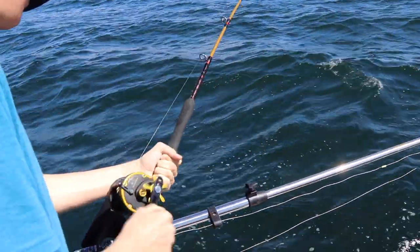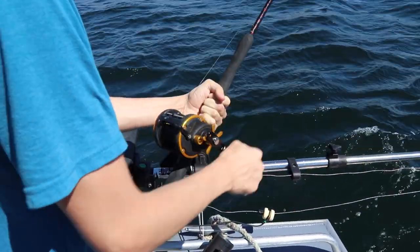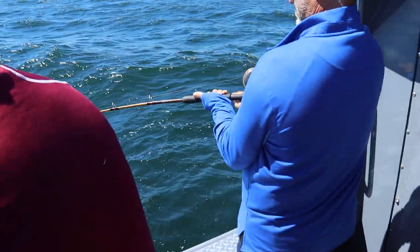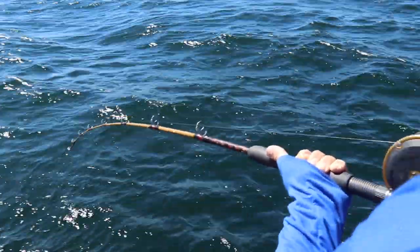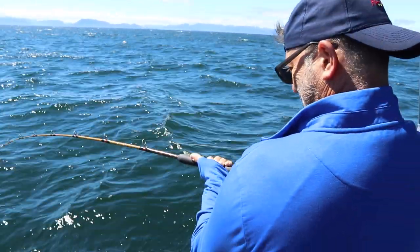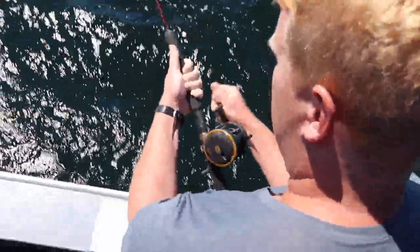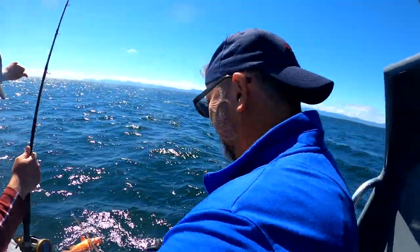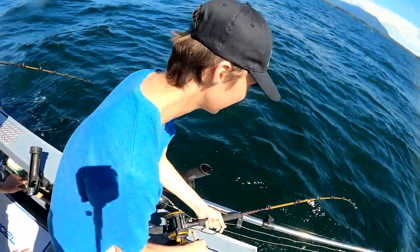Johnny, keep winding. Try putting it underneath your left armpit. It's on my hip flexor right now. So put it... You got it, Johnny. You sure you want... There's no bend in the rod, buddy. Sure, I'm not anchored to the bottom, Josh? He's just winding.